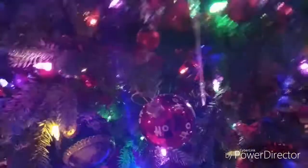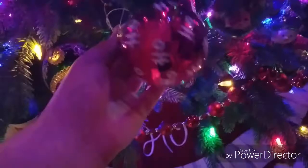Oh crap. Welcome to Bar Harbor. Everything falls down. Ornaments back up, yay. Because this ornament says, ho, ho, ho, ho, ho. That's a lot of hoes.